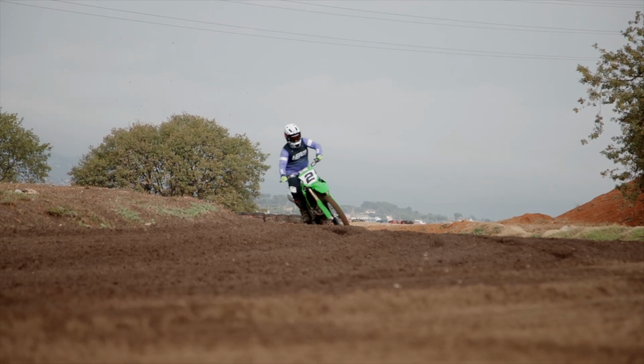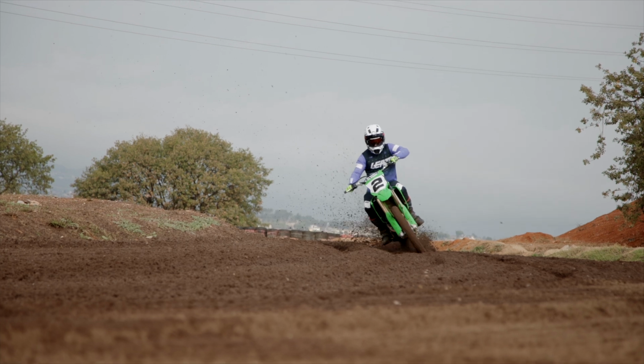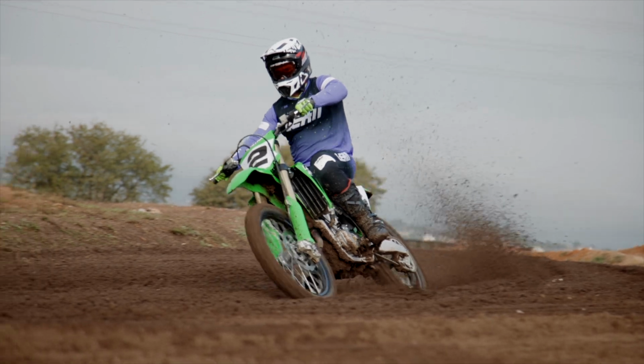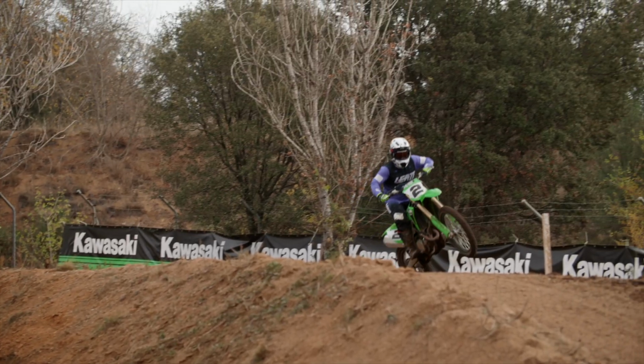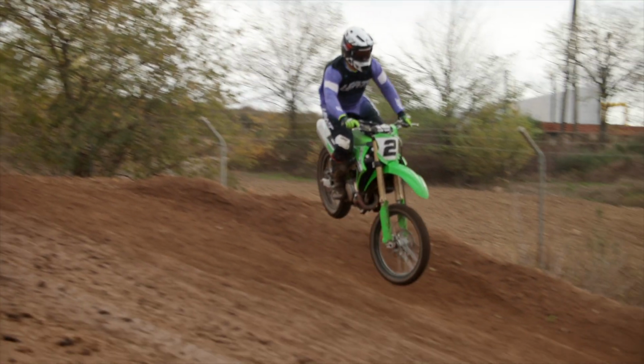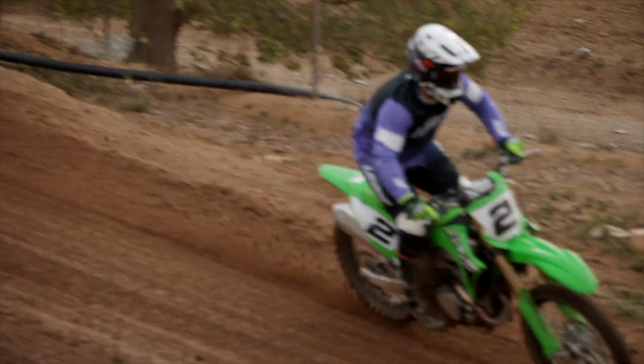You could say it feels a little bit strangled at the top end, but actually the mapping really helped the rideability around the track. For me, that was quite a positive thing, because if you do struggle with a 450 and you do want to suppress the power a little bit, it's just there at the press of a button. That's quite a big thing.